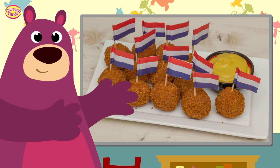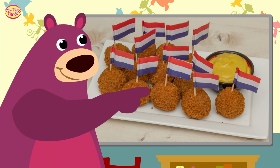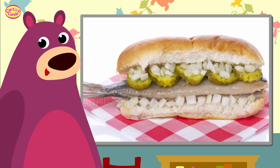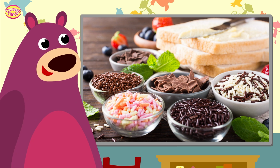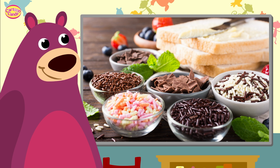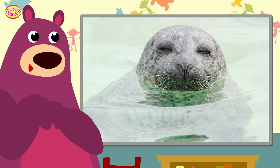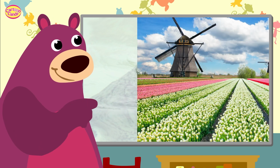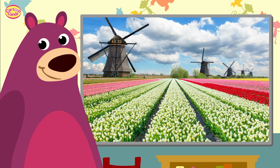This is one of everyone's favorite snacks, bitterballen. I wonder how that herring sandwich tastes. Chocolate sprinkles, and there are so many options. And in the North Sea, you may find these cute seals. The Netherlands are also famous for their tulip fields.